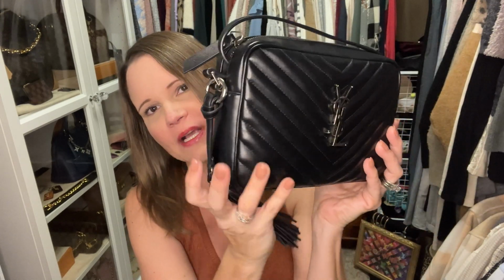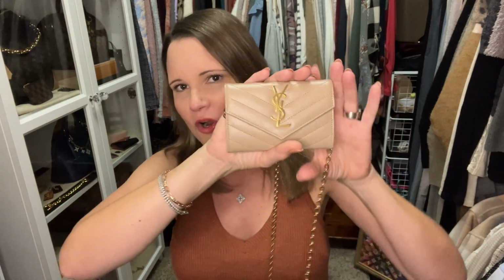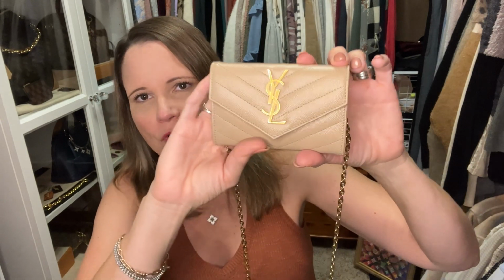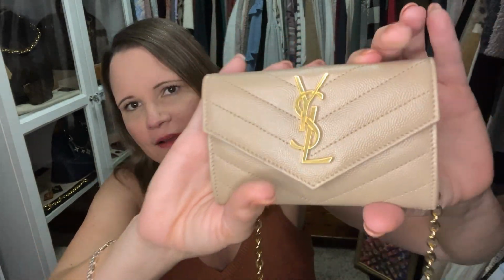So that is the last of my Saint Laurent handbags, unless you count a mini modified bag as a handbag. And when I say mini modified, I'm talking about this card holder. This is the monogram quilted card holder, and it does have gold hardware. It is the shiny yellow gold, which I don't love on Saint Laurent, but it's okay for me as long as the chain isn't the super yellow gold. And this chain is a Louis Vuitton gold, which I really like.